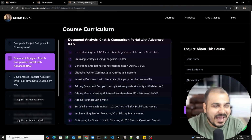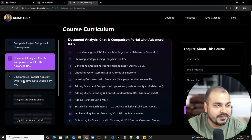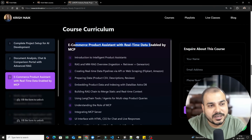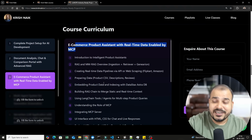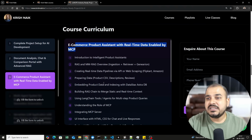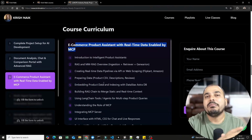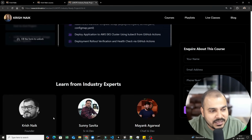Okay. Then we'll be having something like document analysis, chat and comparison portal with advanced RAG. You'll also have an e-commerce product assistant with real-time data enabled by MCP. So we are also including MCP, right? It's about generative AI, it's about agentic AI, it's about LLMs, it's about MCP. So we are integrating this completely as an end-to-end project itself. Okay. So all these things will be covered.